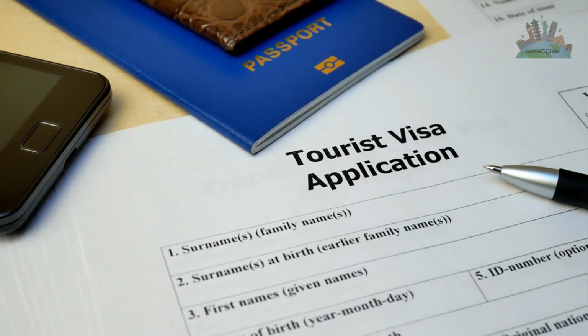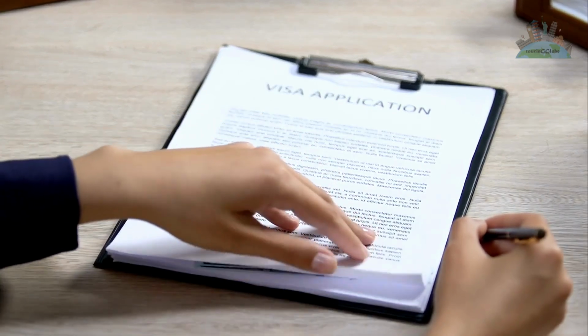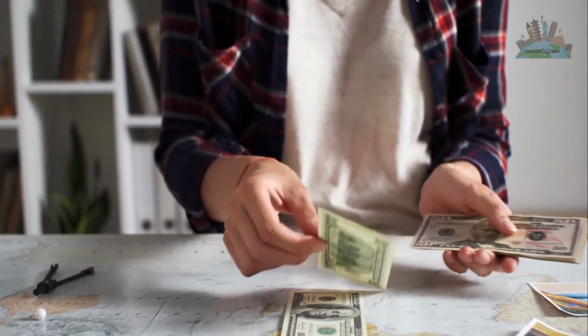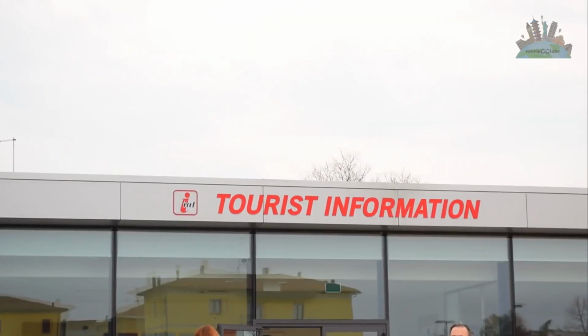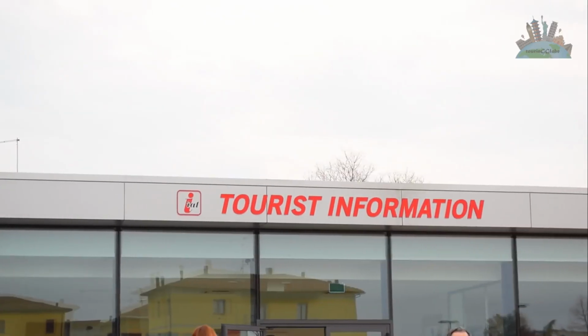Tourist visa. While there's no fixed amount, applicants must show they can support themselves during their stay. Suggested funds, between £1,500 and £2,500 per visit. Proof: bank statements, accommodation bookings, and travel itineraries.